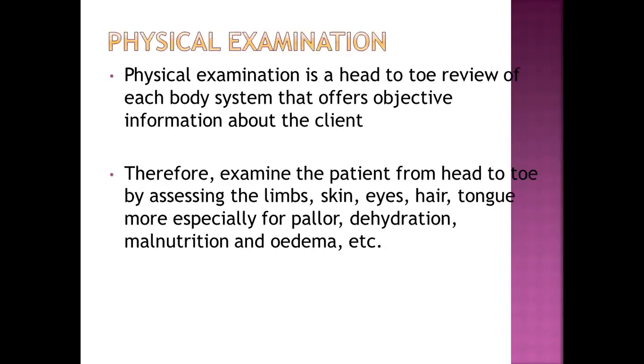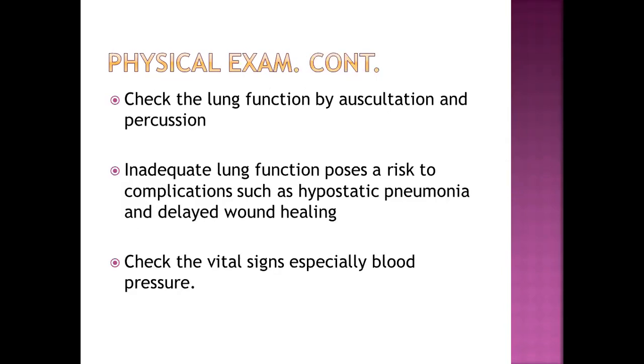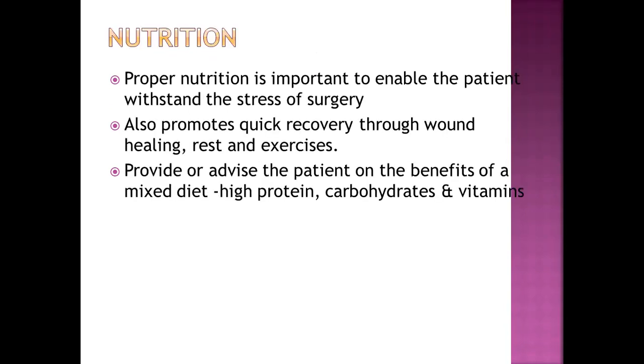For physical examination, you have to do a head to toe examination. You have to assess the skin, the eyes, the hair, and the tongue, and rule out things like pallor, dehydration, malnutrition, and edema. On the chest, you have to check for lung function, auscultation, and percussion. Inadequate lung function can pose a risk of complications such as pneumonia or delayed wound healing. Also check vital signs, especially blood pressure, because it can be indicative of whether the patient is stressed or whether their heart is able to tolerate the surgery.